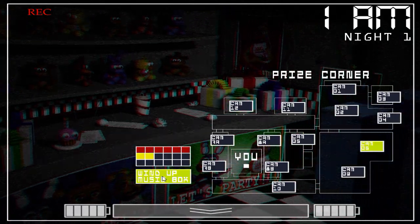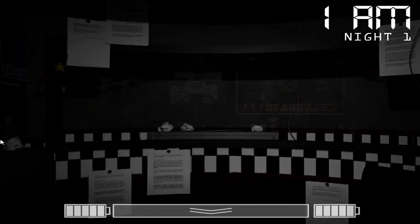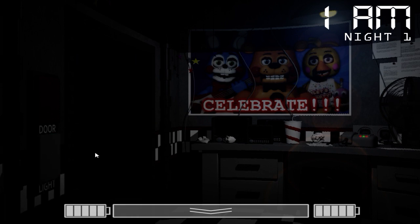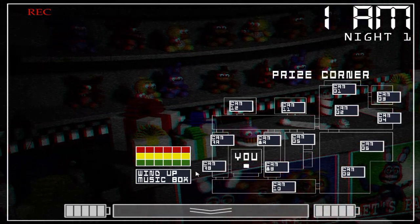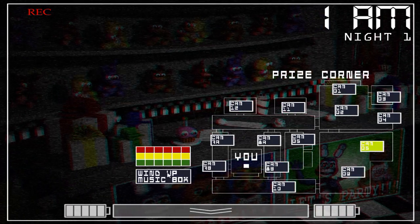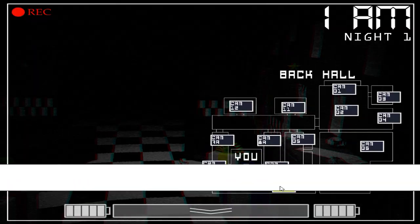It's important, but I will tell you one thing. Check only, and I mean only, camera 5. It's the prize room. There, you can see a prototype music box that you need to wind up from time to time. Of course, if you don't wind it from time to time, it's... It will come out, and you are going to have big problems.